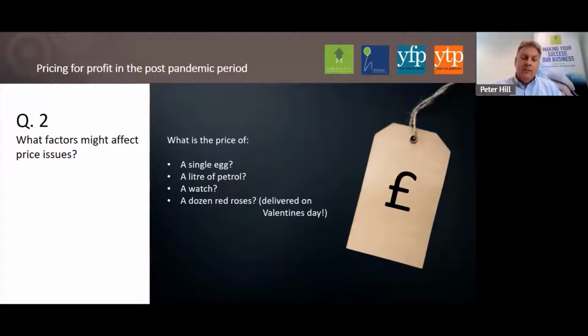And I'd like you to think about the price of a watch. In fact, this watch, which deliberately I'm not going to show you too much detail of, but what would you think is the price of that watch? And then what do you think is the price of a dozen red roses specifically delivered on Valentine's Day? So just write down 4 prices that you think are a reasonable guess of what you think the prices are for those items. And then we're going to explore in a moment what the impact of some of the pricing techniques that we're talking about have on those numbers.